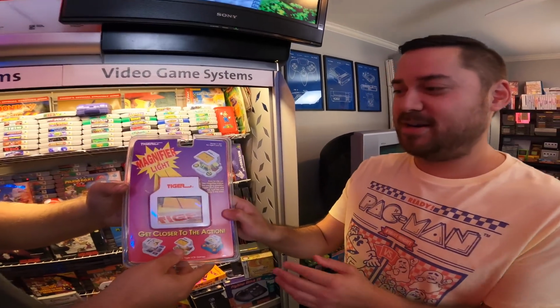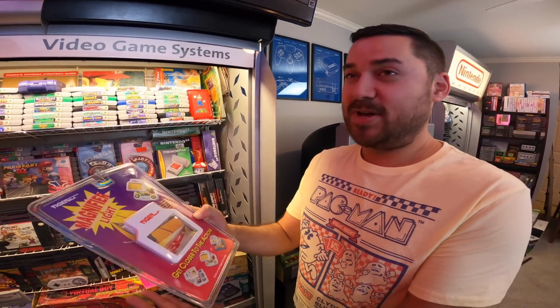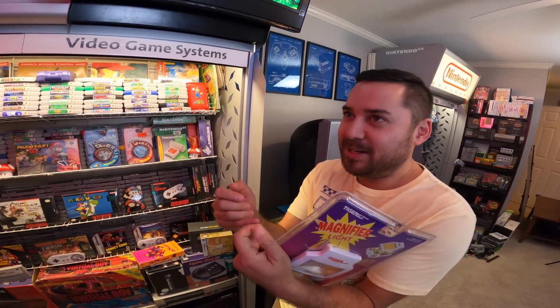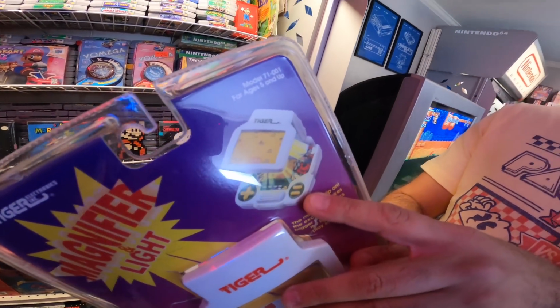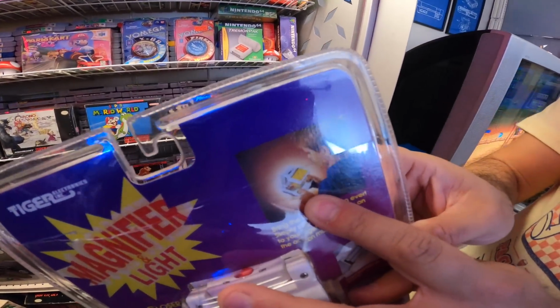Everybody knows the Game Boy Light magnifier. Because you had to have it, since it wasn't backlit, and I remember being under your covers when you were a kid, playing it at night when you were supposed to be going to bed. They made this for the Tiger electronic handhelds, which is nuts. I mean, look at this.